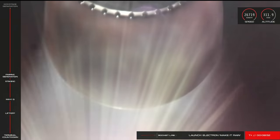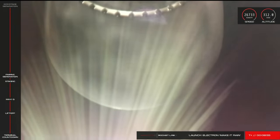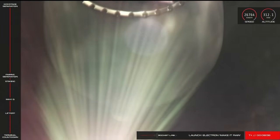Stage 2 engine cutoff. Transfer orbit is nominal. Interstage separating.